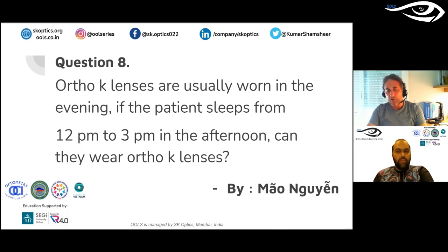Of course, in children, it's not really necessary. But in high myope children, yes, I will recommend that. It's up to the children. But the problem is they will lose effect if they are not sleeping with the lenses on. Yeah, of course. Okay, great.